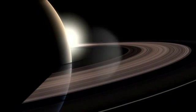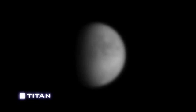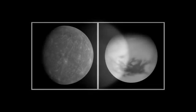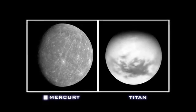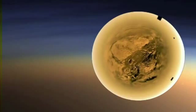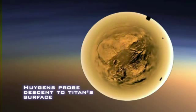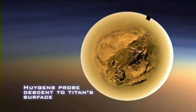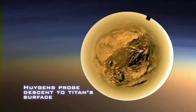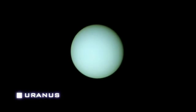Of particular interest is Titan, the largest moon of Saturn, now being explored by NASA's Cassini spacecraft. Titan is as big as the planet Mercury, possesses an atmosphere half again as thick as Earth, and a frigid surface with lakes of liquid hydrocarbons. Webb will map Titan's chemical makeup with 6 times Cassini's resolution and monitor the moon's seasonal changes over a decade or more. Next stop, Uranus.